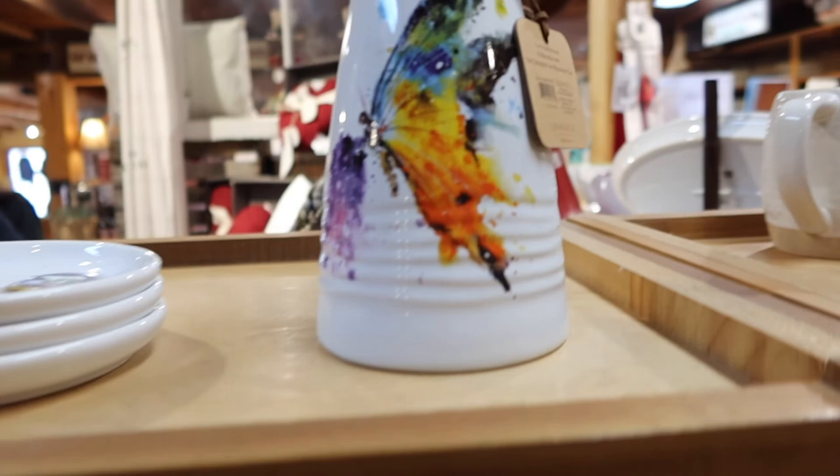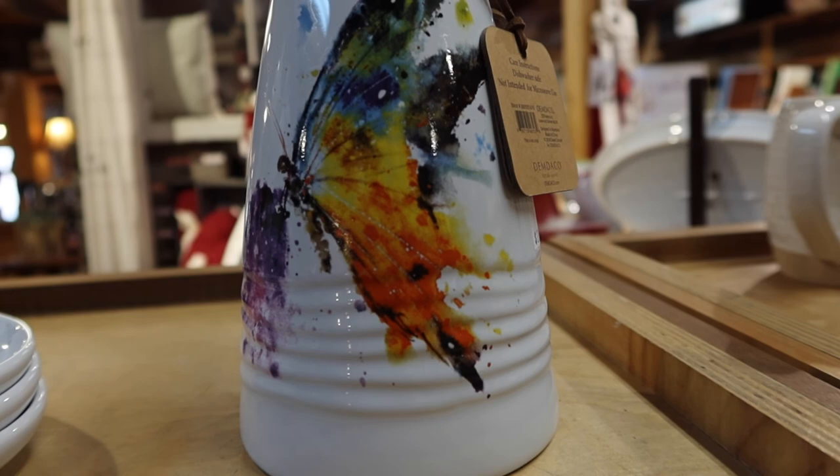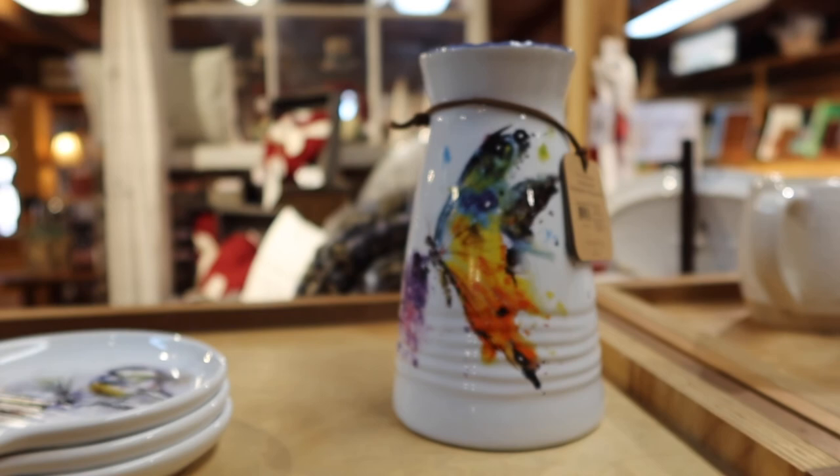It's like a vase or something. What is that? It's a butterfly. I know it's a butterfly. It's a vase. Like a vase. A vase. Flowers on. A vase. Gotta get your cheese. Oh, yeah. That's a birdie.